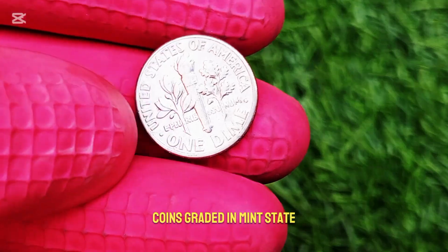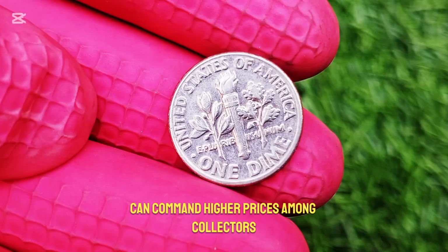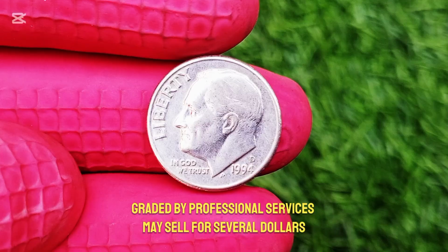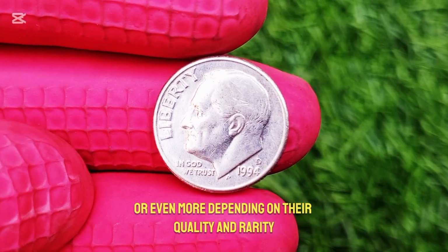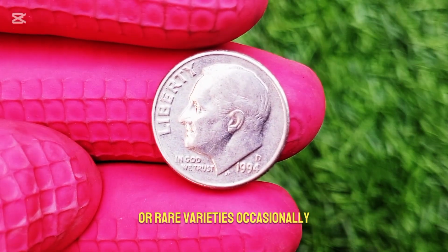Coins graded in mint state, meaning they were never used in circulation and retain their original luster, can command higher prices among collectors. Some high-grade examples graded by professional services may sell for several dollars or even more depending on their quality and rarity. Another exciting aspect for collectors is the possibility of mint errors or rare varieties.